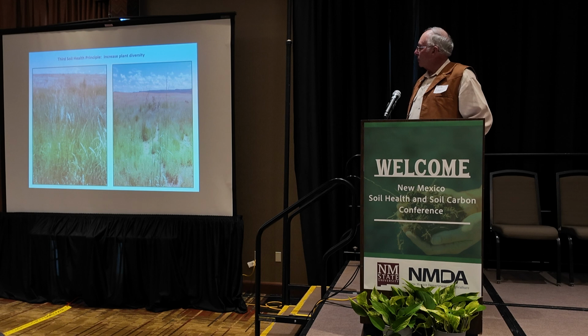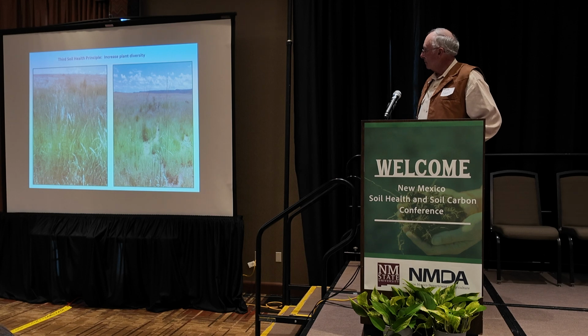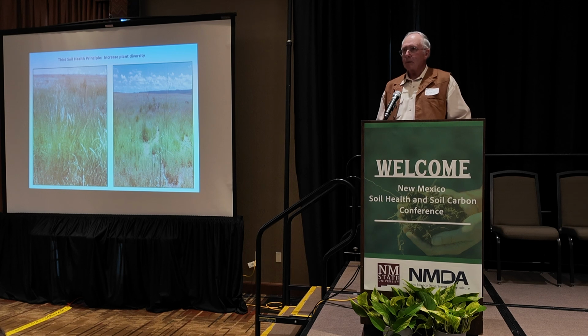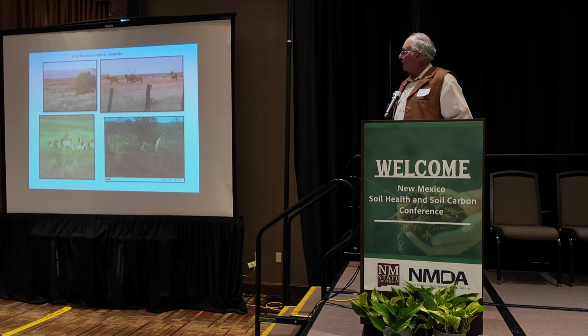Third soil health principle, increased plant diversity. So we've got Arizona cottontail, plains bristlegrass, some sideoats grama, blue grama. This is blue grama and black grama in here, and then this tall plant is green sprangletop. And we see a little bit of that coming in every now and then. It's slow coming in, but it is coming in. And we also increase our animal diversity.